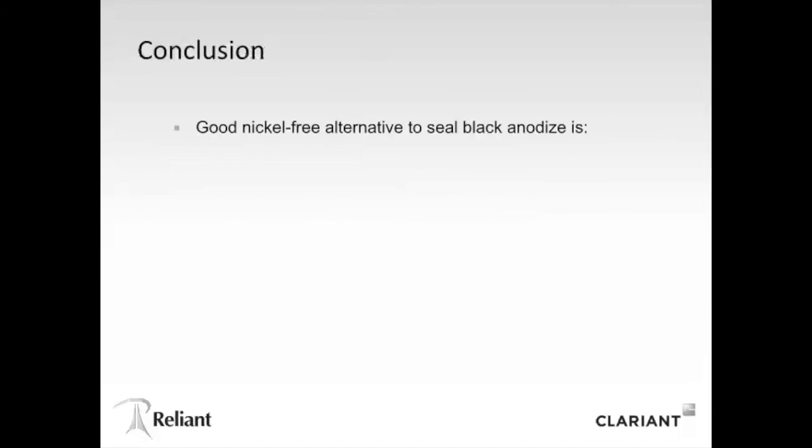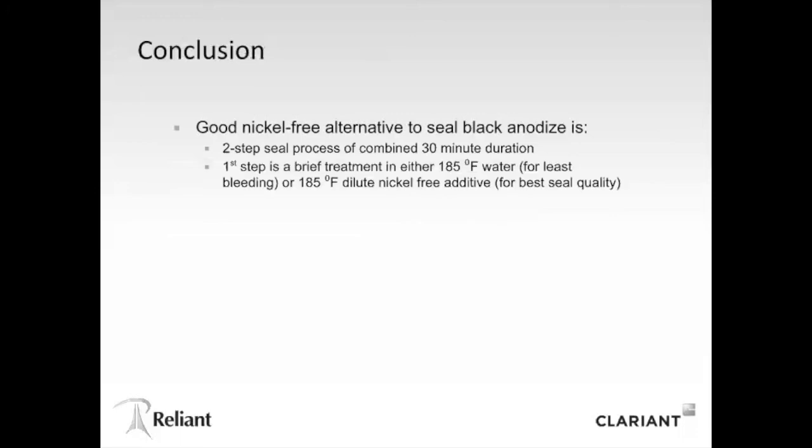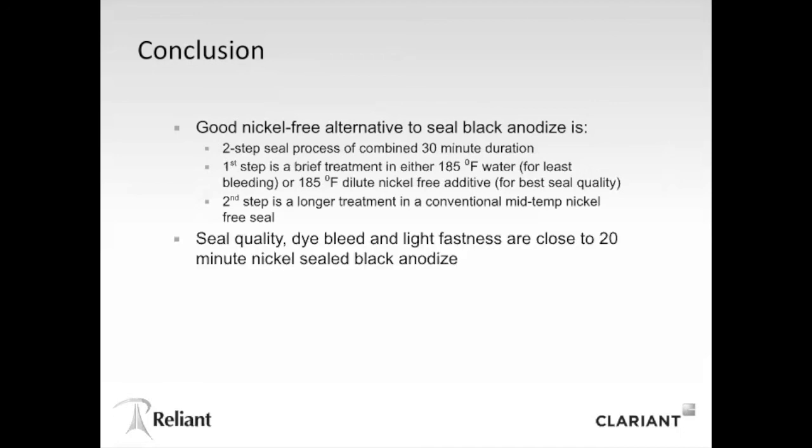So in conclusion, a good nickel-free alternative to seal black anodizing is a 2-step seal process of a combined 30-minute duration. That first step would either be a brief treatment in mid-temperature or 185-degree water, which would lead to less bleeding, or in a mid-temperature diluted nickel-free alternative additive for better seal quality. That second step is a longer treatment in a conventional mid-temperature nickel-free seal to ensure good seal quality, etc.